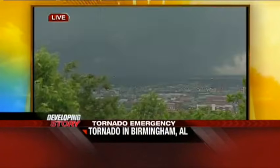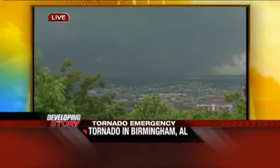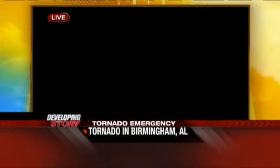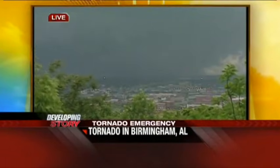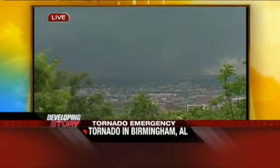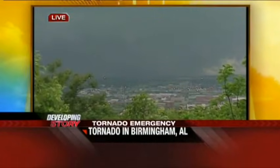We are just hearing now that there is a tornado emergency for Birmingham, Alabama. So, folks, on the north side of Birmingham, a large wedge tornado is now making its way to the east very rapidly, probably about 50 miles an hour. It looks like it's going to pass to the north of downtown. Again, a tornado emergency now in effect for Birmingham, Alabama, Greg.